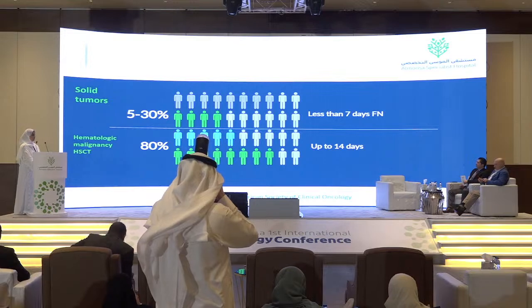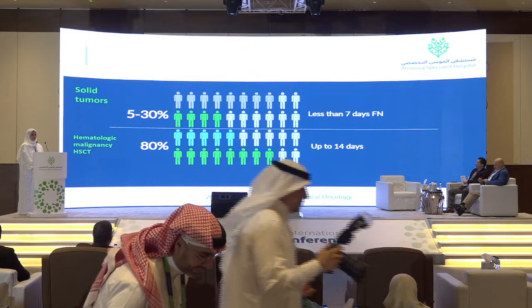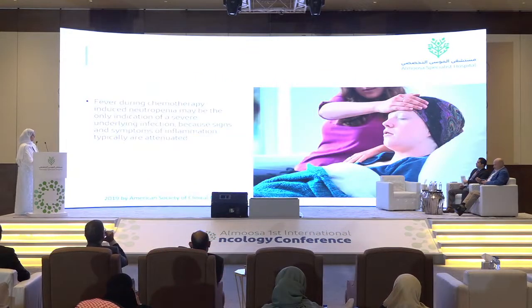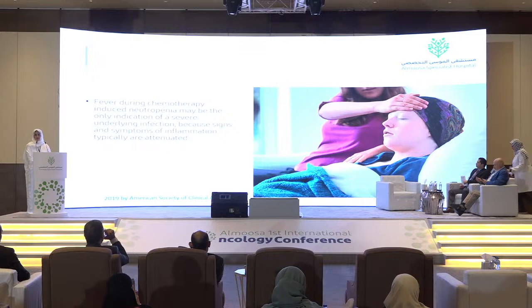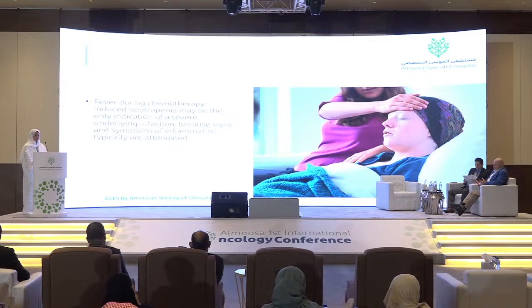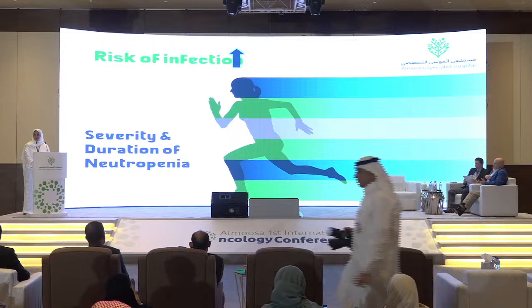There are some differences between solid tumor and hematological malignancies in the incidence rate of febrile neutropenia. So in cases of solid tumor, the febrile neutropenia is mainly low risk. It is expected to last less than 7 days. And in hematological malignancies and hematopoietic stem cell transplant, especially in the conditioning phase, it will last up to 14 days, and the incidence rate is much higher.